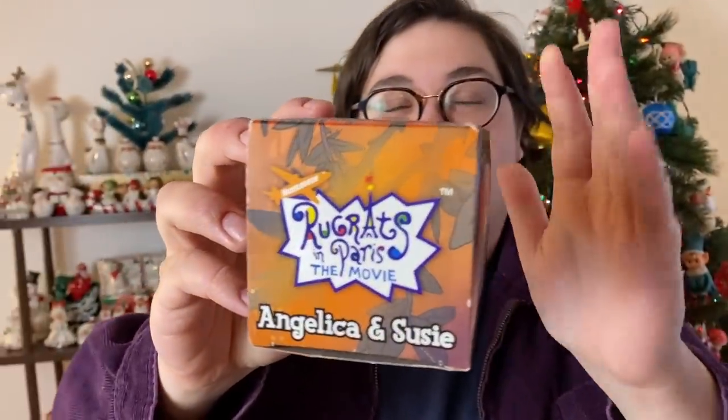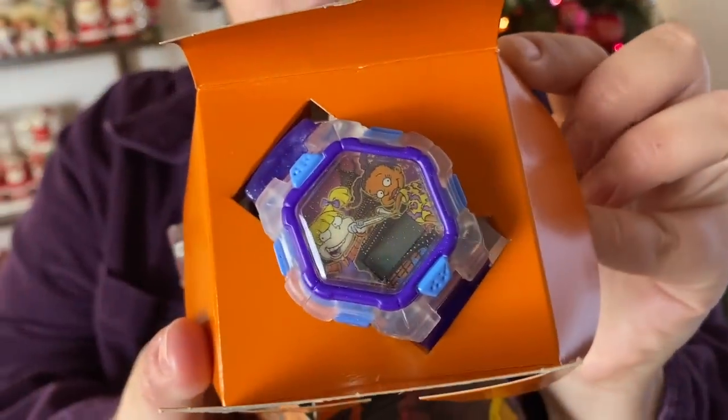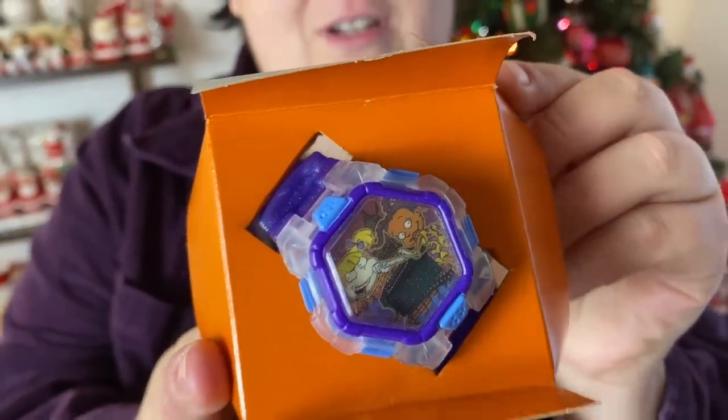I had to pick up this Rugrats in Paris watch. It is from the year 2000. So there's the watch. So nostalgic, so fun. Not sure if this has ever been used, but yeah, very nostalgic. Had to pick it up, and what was it, $5? $5, yep.